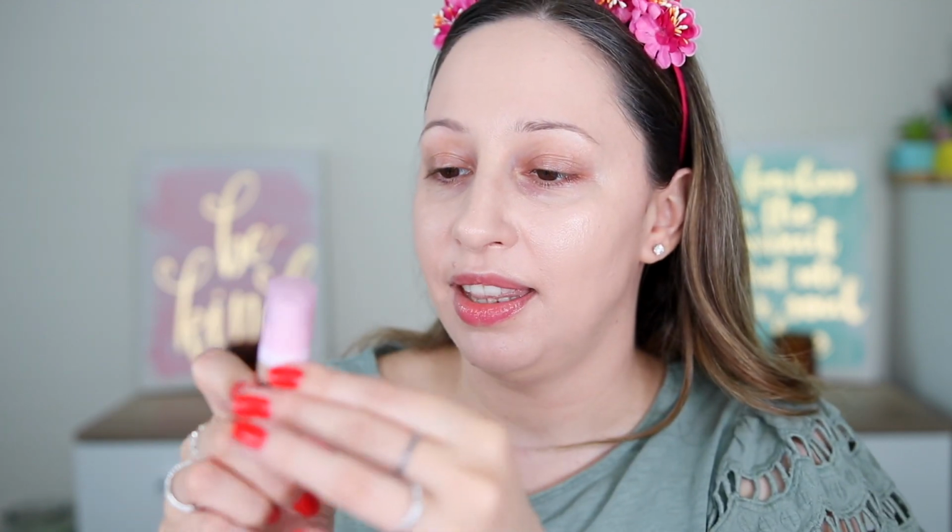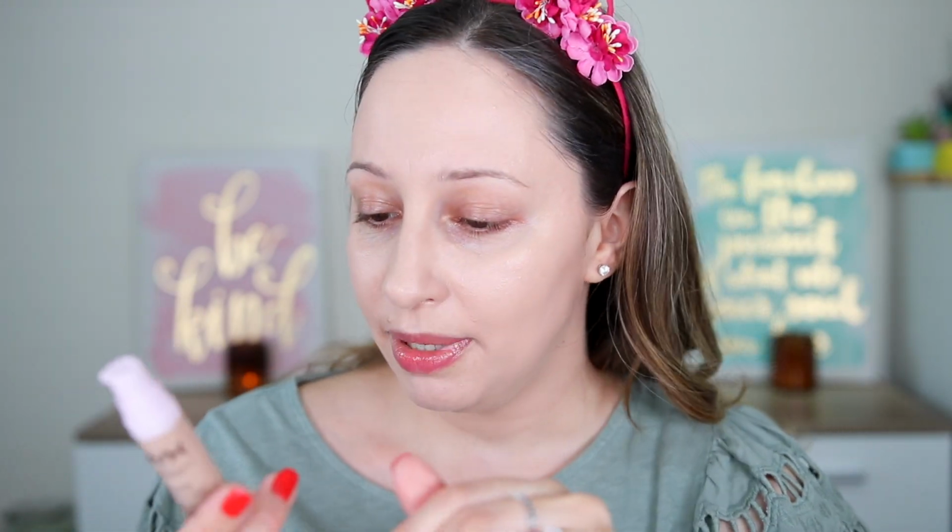So I found the tip of the tape. I managed to remove all of it. We have a little pump. What is the shade that I got? Okay, so this is infused with Tremella Mushroom. And what is the shade? Where is the shade? Oh, okay, I found it. So it is in vanilla and I'm hoping it's not very light.